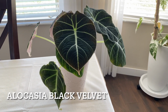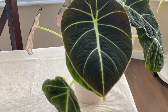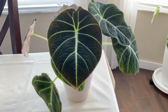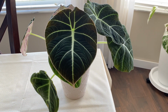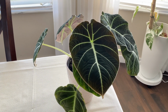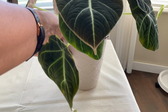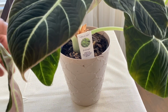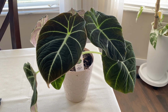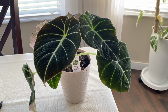On that same shopping trip at Costco, I found this Alocasia black velvet. This plant is absolutely beautiful. I love the contrast of the dark leaves against the bright white veining. The leaves are nice and velvety and very textured, surprisingly textured. I'm trying to get you a good look so you can see here, but they're firm, thick leaves. They're not thin like most alocasia leaves.